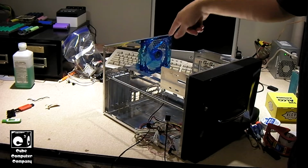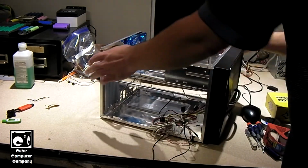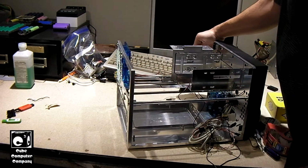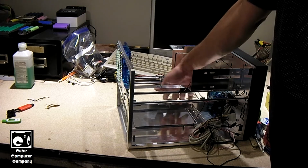You can see the back one running there. The fans are running, but you can't even hear them. They move just a little bit of air through.